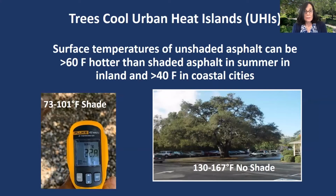The last 2 years, I've been concentrating on measuring urban heat islands, and I was astounded at the results. What I found is even in spring in our inland cities, surface temperatures of unshaded asphalt can be 40 to 66 degrees hotter than shaded asphalt. And along the coast, you're going to see the shorter side of that equation, more like 40 to 45 degrees.